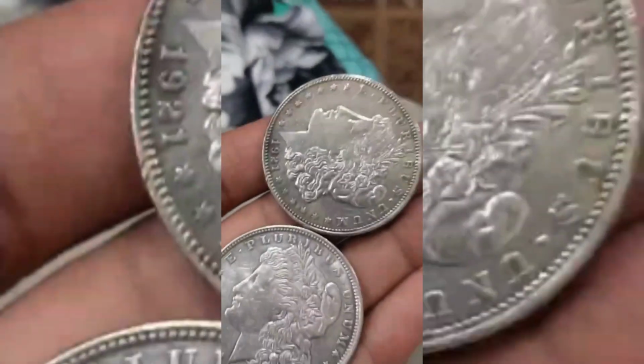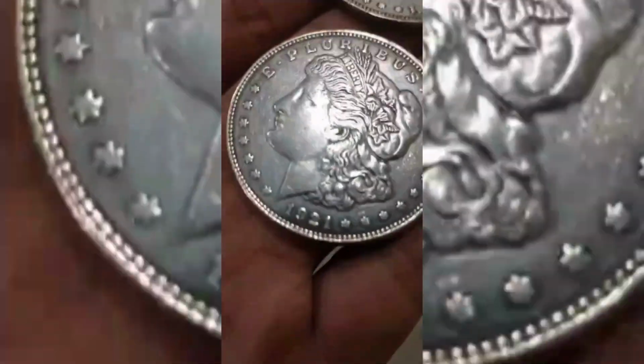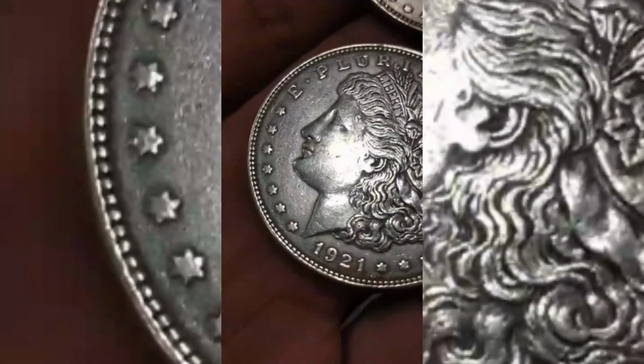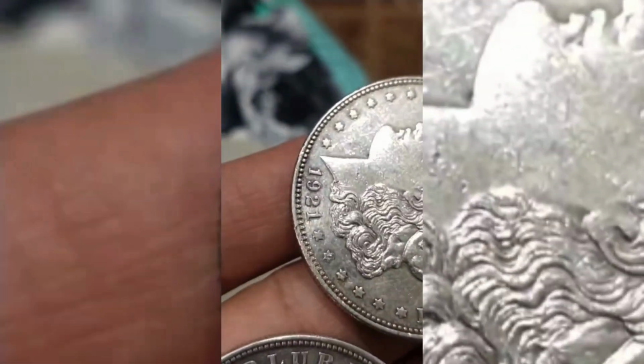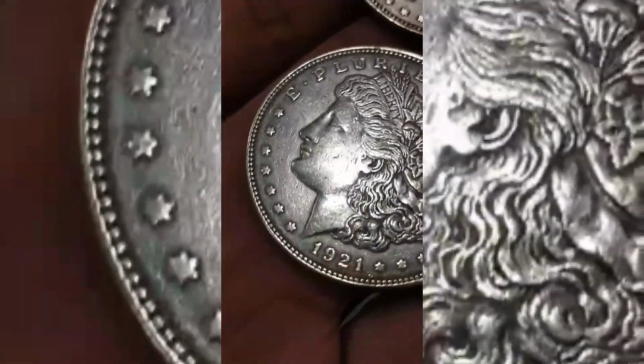coin's reverse field, a phenomenon that could only occur if an unfinished or misaligned die from the Peace dollar series was mistakenly paired with a Morgan obverse or vice versa, creating what numismatists call a mule, a coin struck from mismatched dies, one of the rarest and most valuable error types in coin collecting.